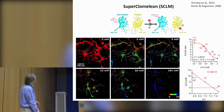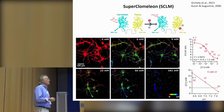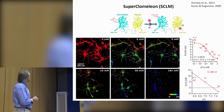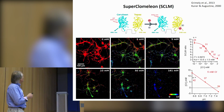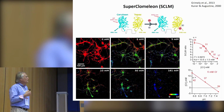So how to go about this? Eve already introduced the Clomeleon yesterday. There's a variant which is called SuperClomeleon that George Augustine has further developed, and we described this indicator already in 2000. I think this is one of the first generation genetically encoded indicators that have been developed. It's a protein that consists of cerulean and topaz linked with a linker. And the chloride sensing principle is based inside the topaz, or the YFP molecule, which is inherently chloride sensitive. And the chloride binding exerts its effects on the fluorophore via protonation of the fluorophore.